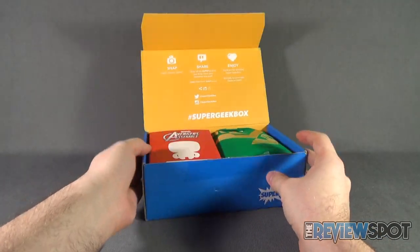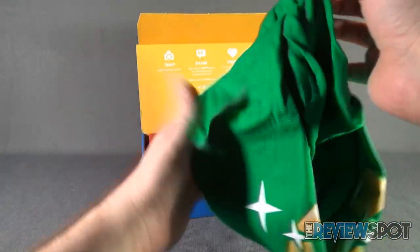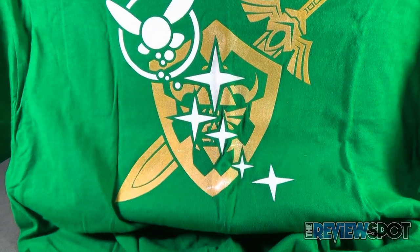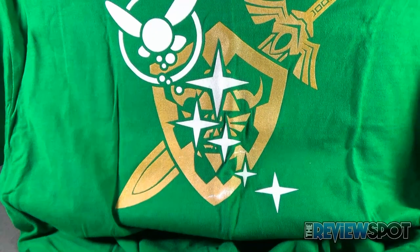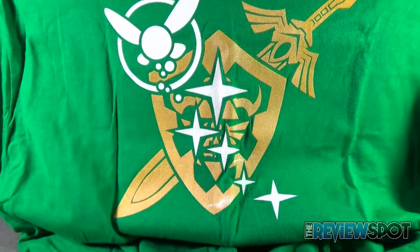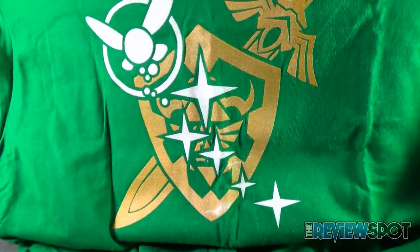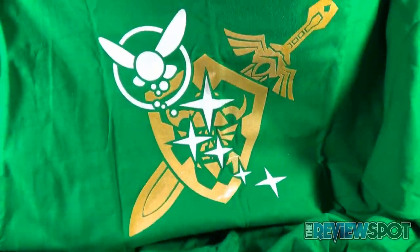All right, so the first thing that we get is a vibrant green t-shirt, which I can only imagine would be something Legend of Zelda or Link related. And it is. Look at that beautiful looking t-shirt. You seldom get an emerald green shirt like this. And then the icing on the cake, of course, is the shield, sword, and all the other trimmings, the bells and whistles from Legend of Zelda. Does the shirt fit? Yes, it does. Okay, good. That's a bright green shirt.